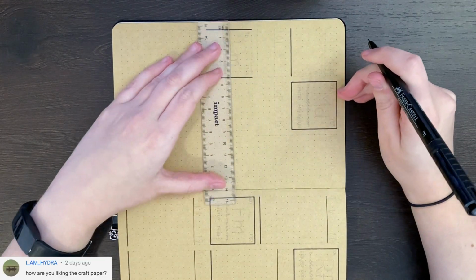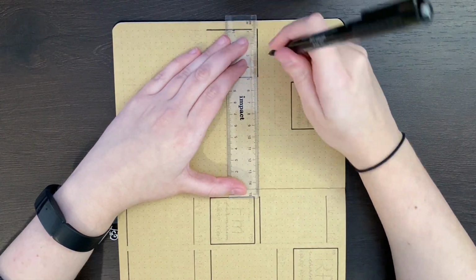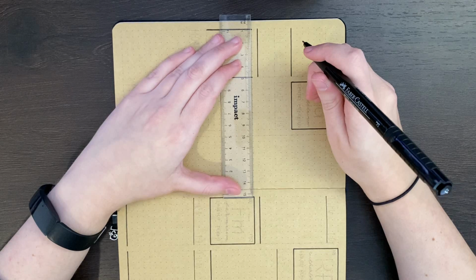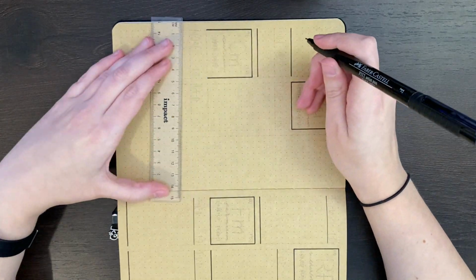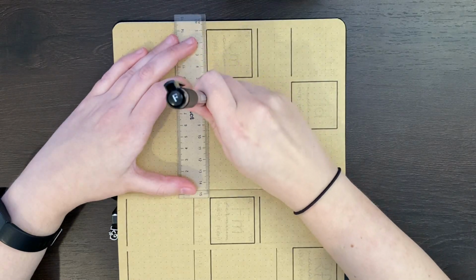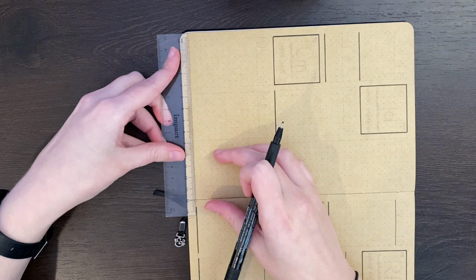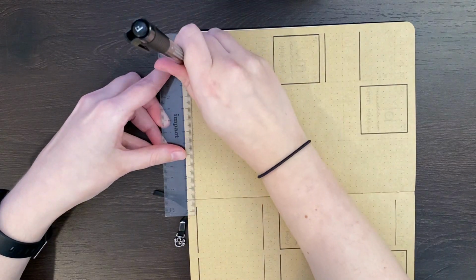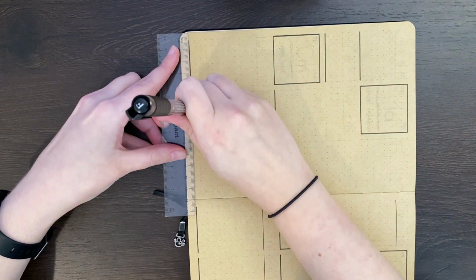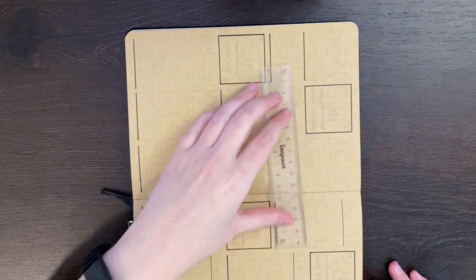Our next question comes from I Am Hydra, who asked, how are you liking the craft paper? I am quite liking it, and I like how it makes my gel pens really pop. I think it's probably kind of the thing where after using it for maybe 2 or 3 months in a row, I'd kind of get a little sick of it, because it is a bit more restricting in terms of what materials I can use. For instance, I know I've talked about it previously, but I really like using my Tombos, and I can't really use them on the craft paper, because the colours don't come out the way I want them to.